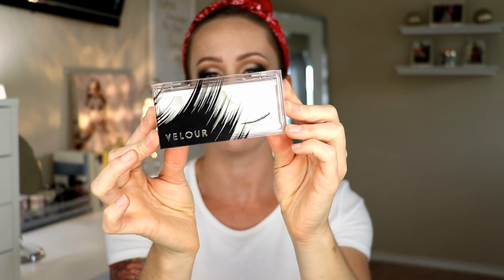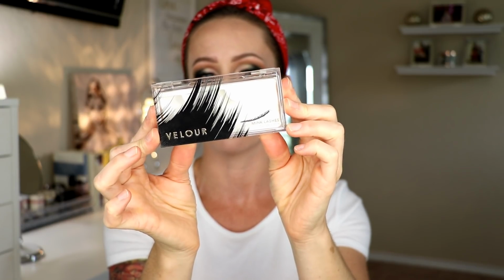But these are mink lashes. They do come in really nice plastic cases. I've worn these ones. I haven't worn the other ones, but I store them in here. That way I know that these two go together, and it's just a really nice case. Now, they are a mink lash. They're not synthetic, but they are cruelty-free. It says in the back here an average of 25 uses per pair.